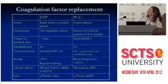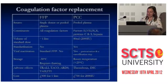So just to run through what is in PCC, basically again it's a pooled plasma product, and so therefore has a minimal risk of transfusion transmitted infection, because again it has a dual viral inactivation process. It contains factors 2. In this country there are 4 factor PCCs, and in other countries there might be 3 or 4 factor PCCs. But in the UK they're all 4 factor. They have factors 2, 7, 9 and 10, and also contain proteins C and S, antithrombin and heparin.